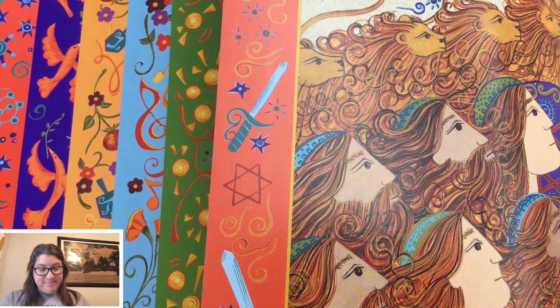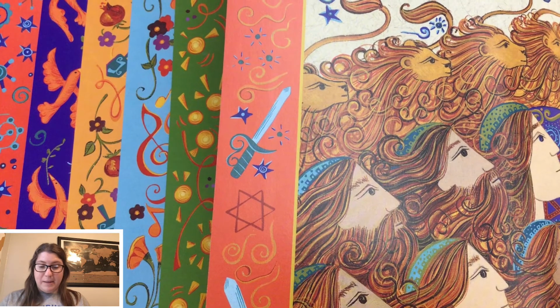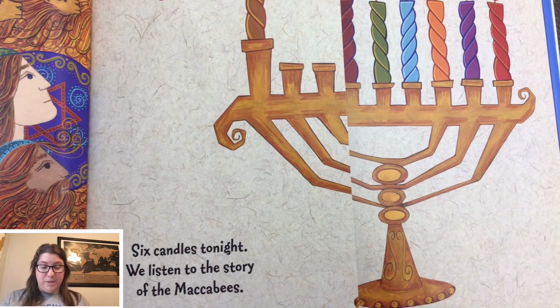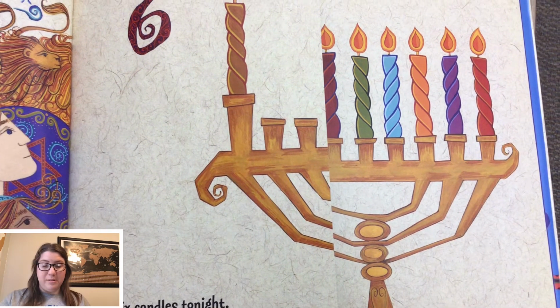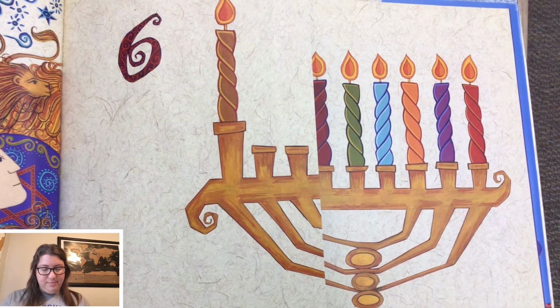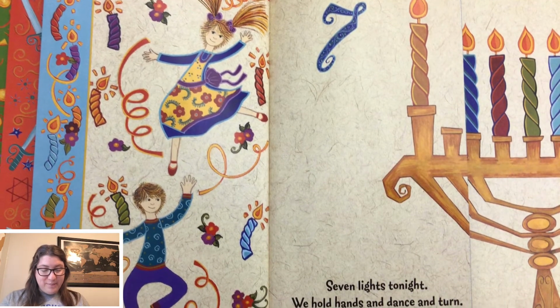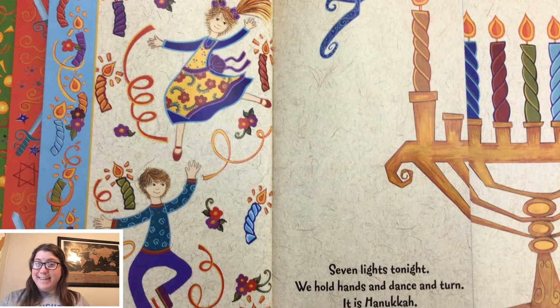6 candles tonight. We listen to the story of the Maccabees. The Maccabees are the people who lived a long time ago, and their story is the reason that people celebrate Hanukkah. 7 lights tonight. We hold hands and dance and turn. It is Hanukkah.